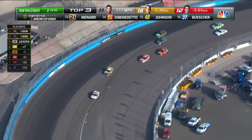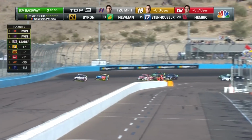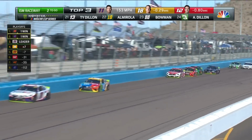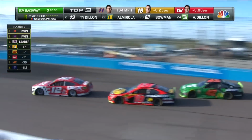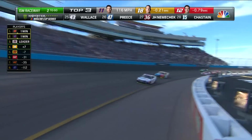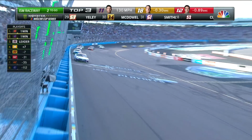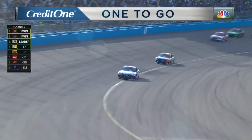Can Kyle Busch make one last push for the 11? It looks to me like the 11 has it in hand. Give it to Ryan Blaney. Still up there fighting, but how about Denny Hamlin? Needed that great restart. Under pressure, got it. Now 1 to go. 1 lap to go, presented by Credit One Bank.